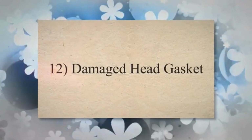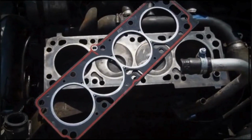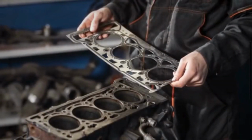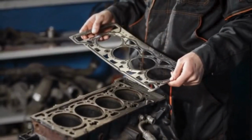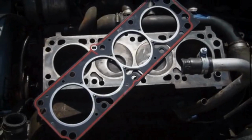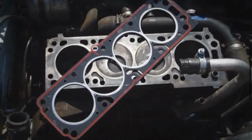12. Damaged head gasket. The head gasket seals the engine's combustion chambers. When it fails, coolant and oil can mix. This oil and coolant mixture may disrupt the performance of your engine's cooling and lubrication systems, leading to overheating.